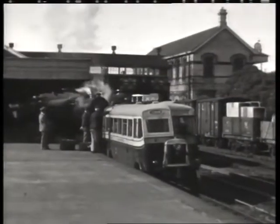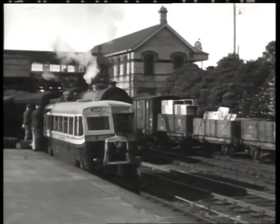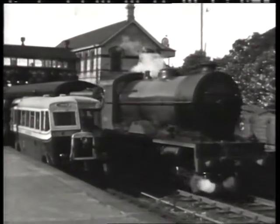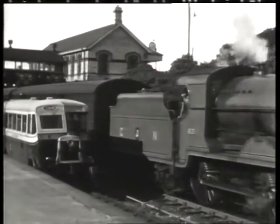Back at the station, V-Class compound number 83 Eagle makes a spirited departure with an express for Dublin. The sublime compound is in stark contrast to the faintly ridiculous rail bus in the bay.